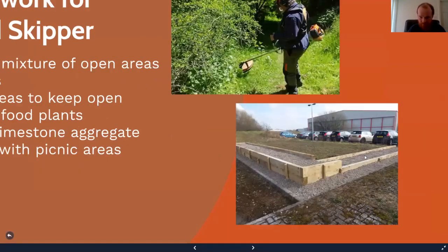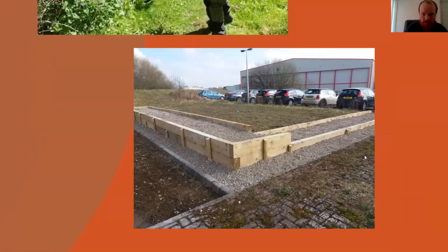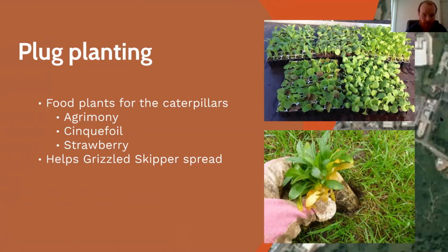If I go to this picture here. So this is one site we've worked on called Hauck. It's a German name, it's a German company, and there was quite a bit of scrub on this site, which there's still some further back. We've left areas, but we've kind of reset this site, so we've restored it to this early successional stage. And then we're going to plant that up with plug plants. So these are some of the species that the butterfly likes. Agrimony, cinquefoil and strawberry being three of the favourites. And in this way we hope to help the Grizzled Skipper spread.